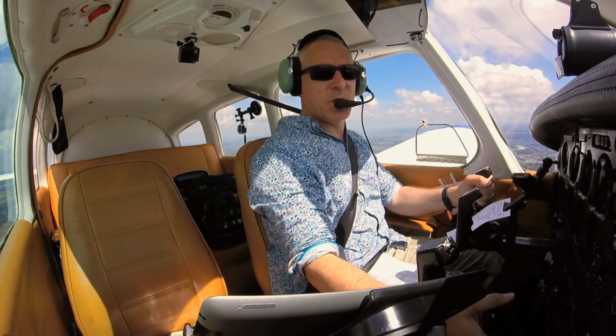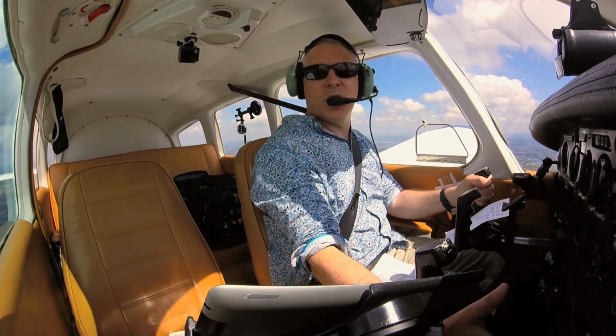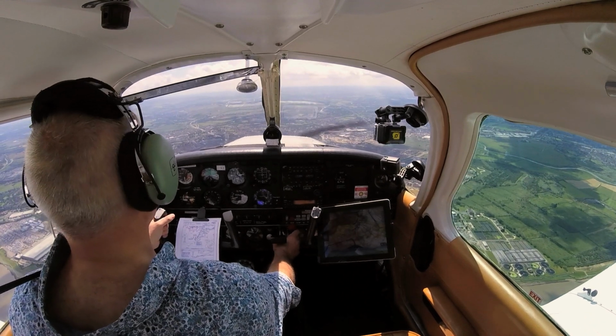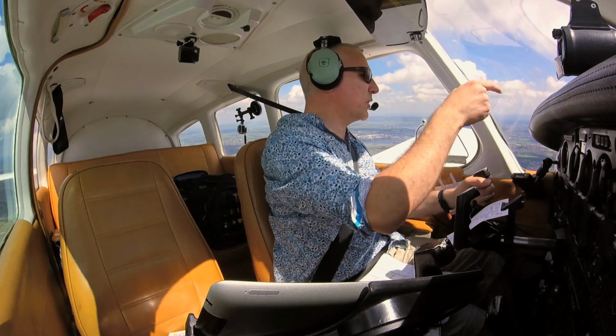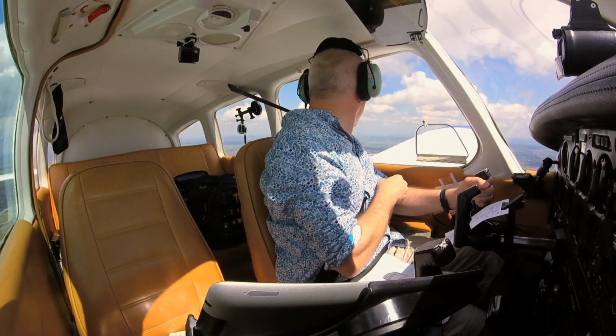Goodness gracious me, it's very bumpy. They are talking about building a new Lower Thames crossing to kind of ease the congestion, but it's very controversial. There's a tunnel going under as well, so the tunnel goes northbound and the bridge goes southbound.